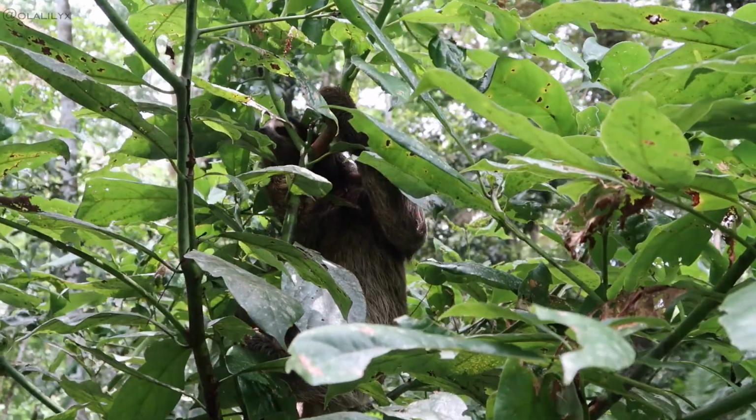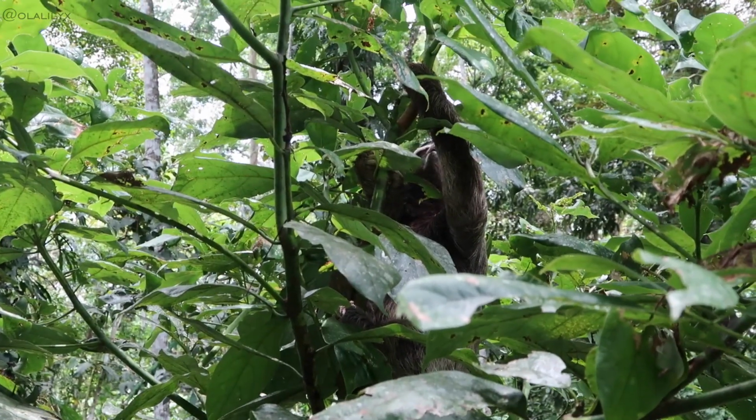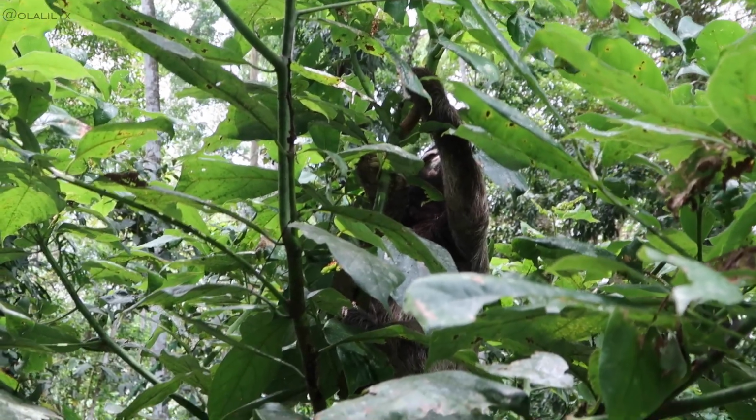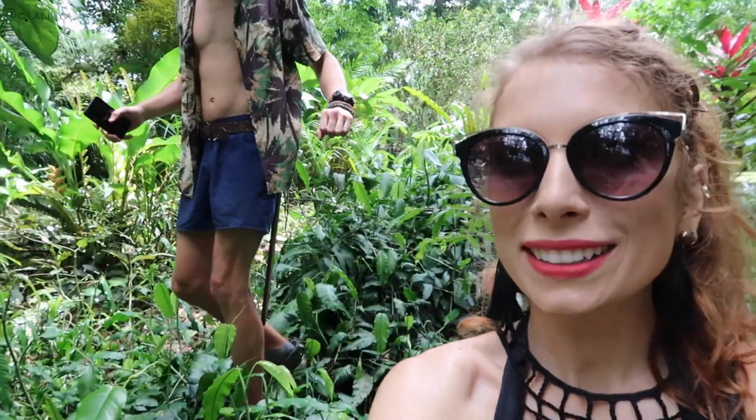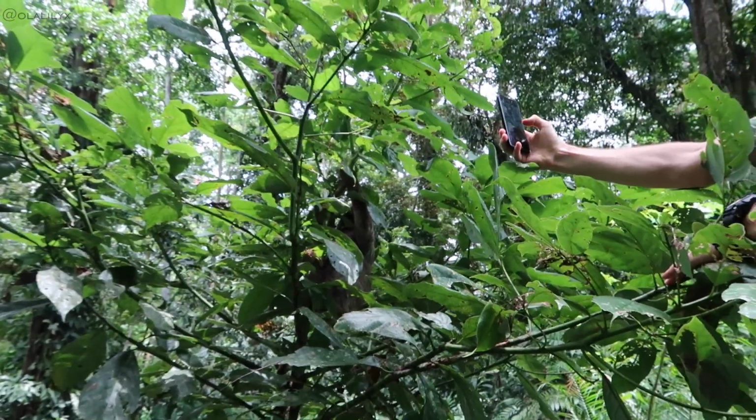How quickly they climb a tree and how slow they walk on the ground. I'm even shaking from excitement. I can't even stop shaking the camera. Wow. They don't let you do that at any sanctuaries here in Costa Rica. Sloths are very protected. You're not allowed to get anywhere close to them. So the fact we are so close to the sloth, I'm just so glad he's okay.